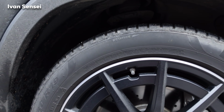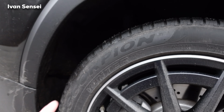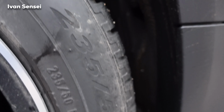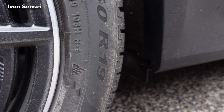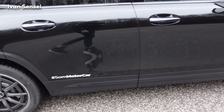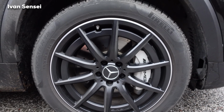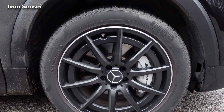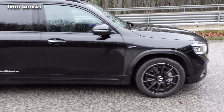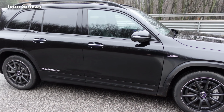And we have Pirelli Scorpion winter tires, and at the rear 235/50/19, so the same. And we can see ventilated brake discs at the front and at the rear. And we have these silver calipers. Now I think you can also get the calipers in red color. Turbo 4MATIC badge on the front fender.